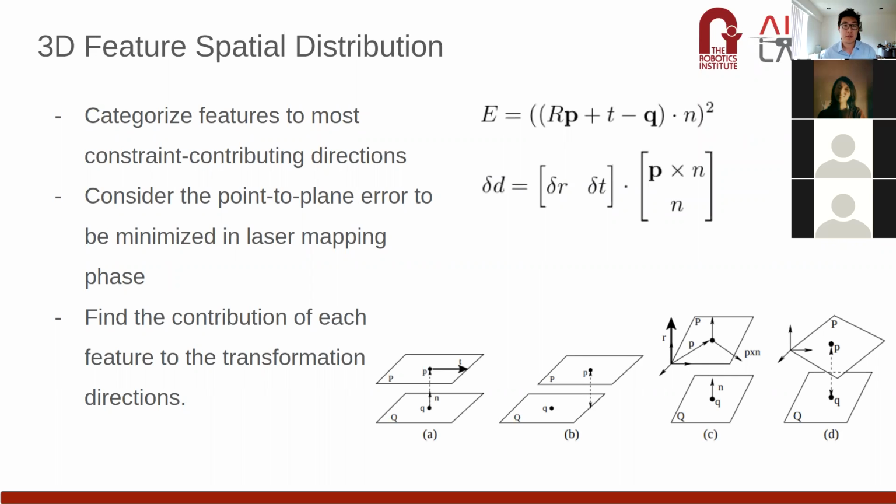Then let's move on to the 3D feature spatial distribution metric. Since the laser mapping module of the LiDAR-inertial odometry uses 3D features to do point-to-point, point-to-edge, and point-to-plane feature matching, the spatial distribution of the 3D features contains a lot of information regarding the degeneracy of the environment. For the feature distribution analysis, we want to categorize the features by their most constrained contributing directions. So here we mainly consider the point-to-plane distance minimization and its constraints on the transformation parameters.